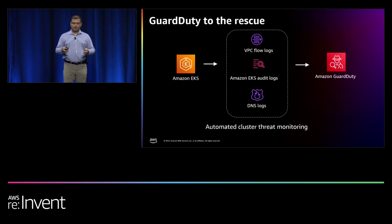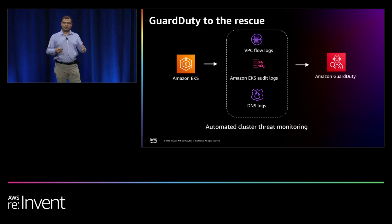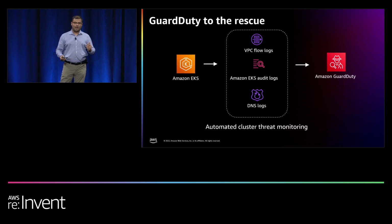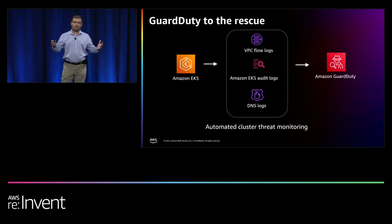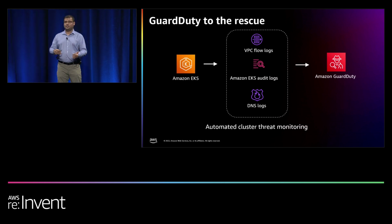Keeping these drawbacks in mind, we fully embraced GuardDuty to protect our EKS clusters. GuardDuty seamlessly integrates with our environments, and it auto-ingests VPC flow logs, Amazon EKS audit logs, and DNS logs, and runs machine learning on top of these logs to detect any anomaly and proactively send us alerts if something is detected. Additionally, GuardDuty helps us scale across the board because there's no additional integration needed inside the cluster.